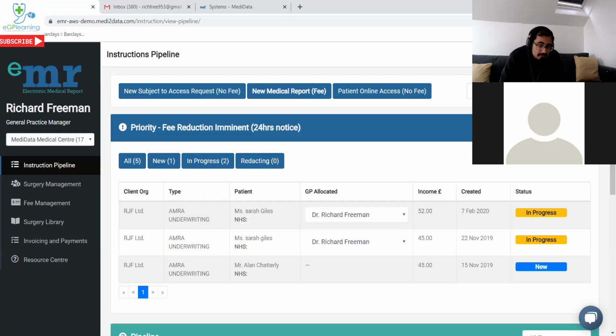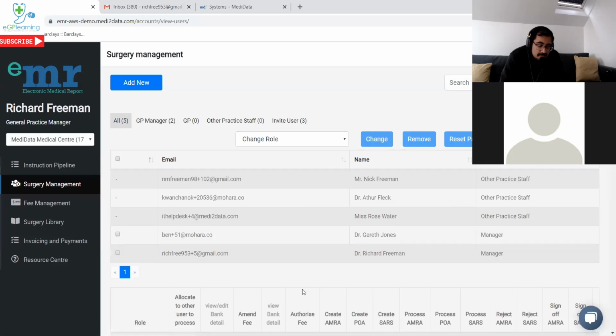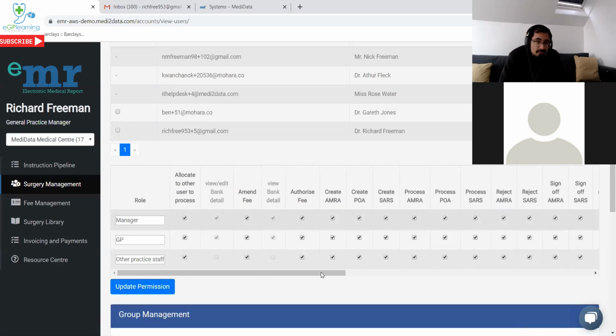We're just going to take you very quickly into the management of the system. So under surgery management on the left-hand side here, this allows the person who is responsible on behalf of the surgery to set up all of their admin staff and their GPs, and also grant permissions below as to which role can perform which tasks. That is very much at a surgery level. There are default permissions that are applied, and it would be useful for the individual who's responsible for this to go ahead and just check those permissions against the roles.